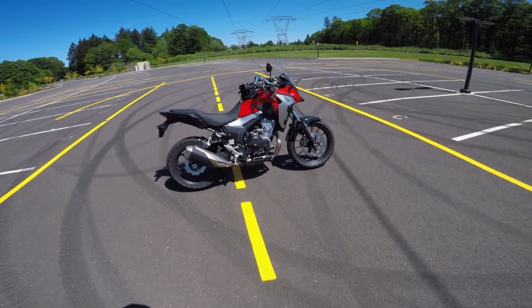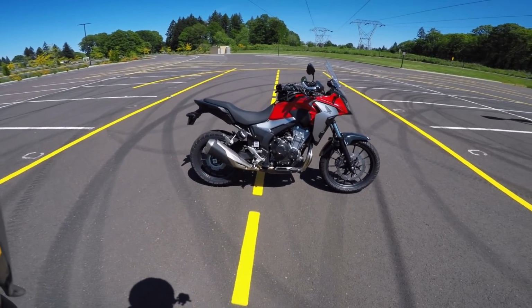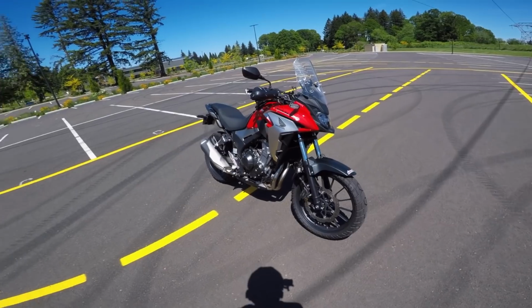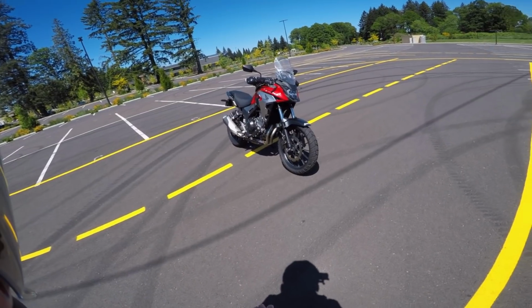MSRP on this bike was $6,999, and that's with the ABS. I believe it's right around $6,500 without the ABS. So the reason I say that it's the best all-around bike for $7,000 is, if you start comparing some of the other bikes that are in that same price range, it's going to be hard to find the versatility and the comfort. So the comfort on this bike is superb.